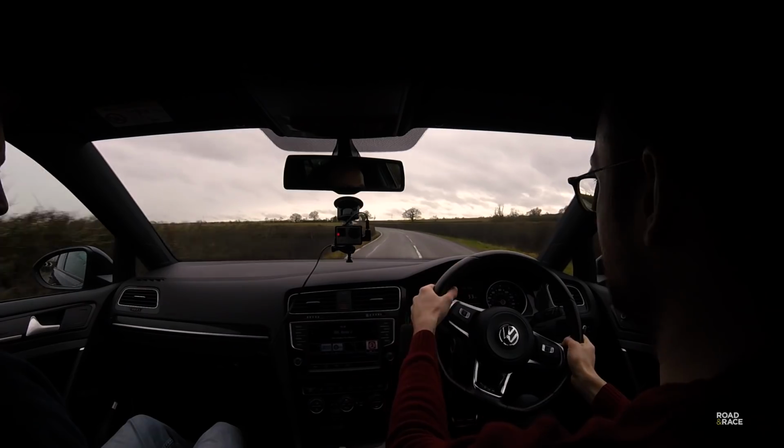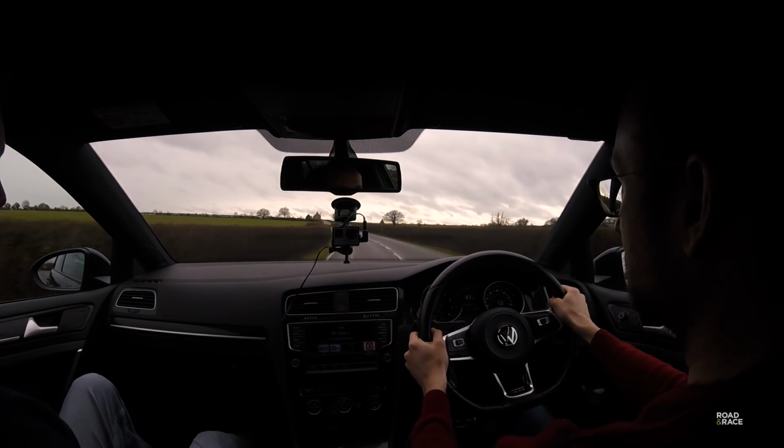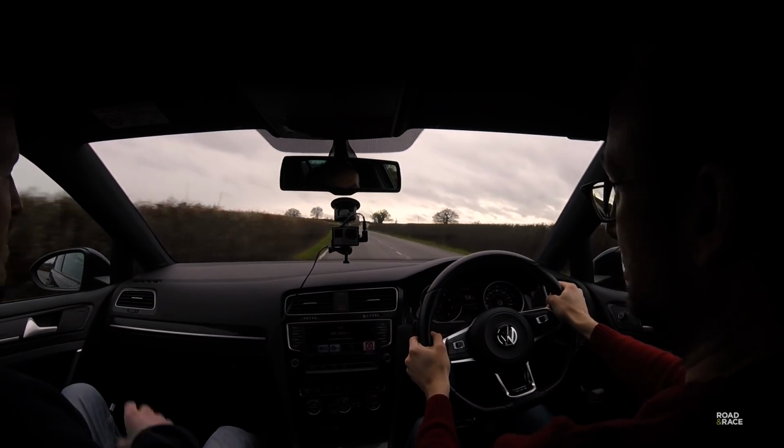Because adaptive cruise control is standard, which makes motorways just easy. I think in the UK you need adaptive. Normal cruise control in the UK is pointless because you're constantly coming off it. Yeah. People are always slowing down, speeding up.